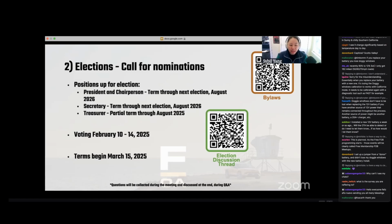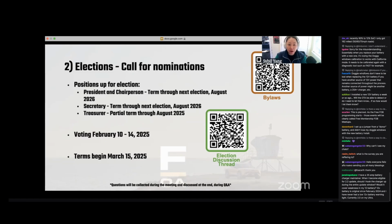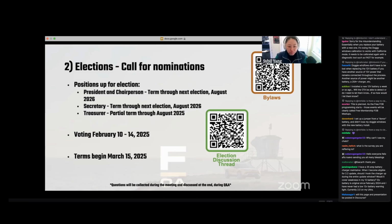Voting's going to begin on February 10th and run through the 14th. So there's a wide voting period, and the term for all of these roles will begin on March 15th. So then there will be about a month of transition period where you will be able to coordinate with the outgoing person and be ready for your incoming role. I don't know. Am I missing anything, Jay?